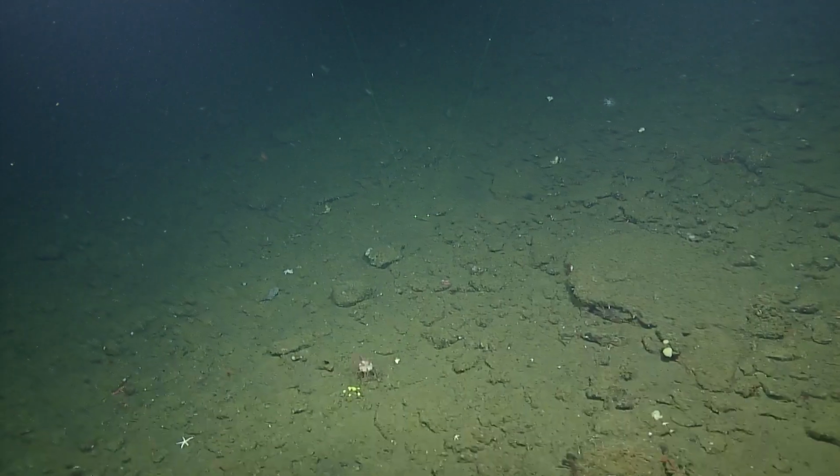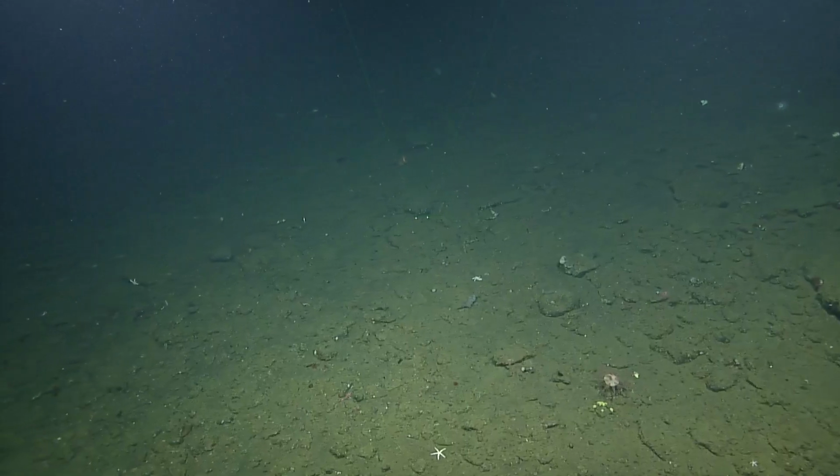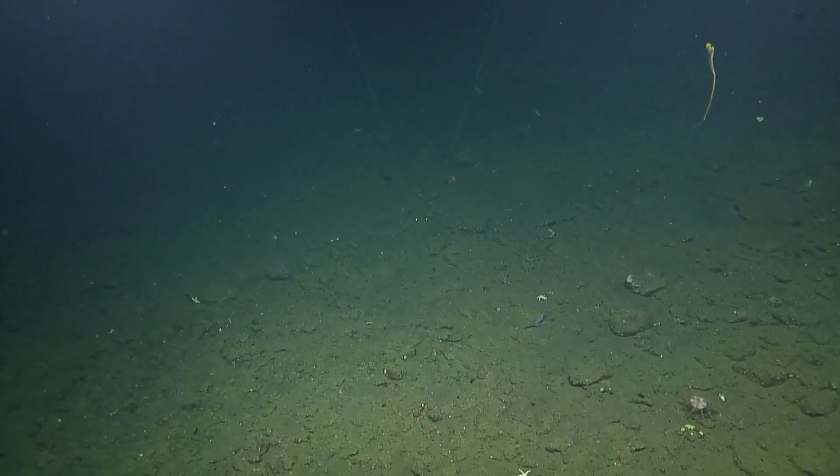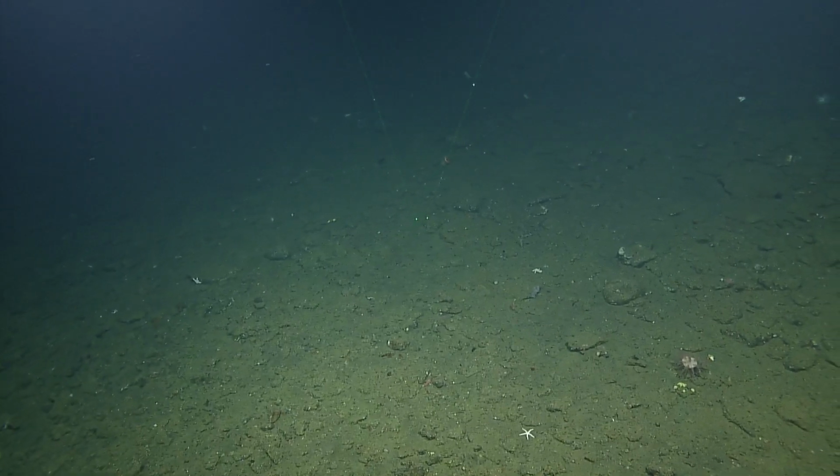Looks like we're back into the abstract sponge section. Still seeing some bamboos, maybe some asbestipluma, mushroom coral there.